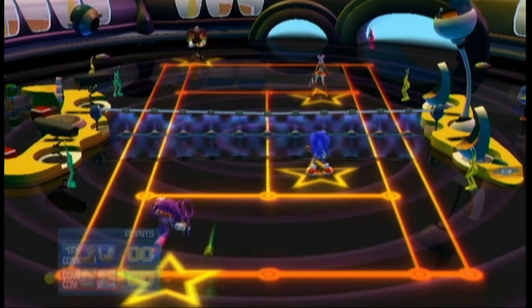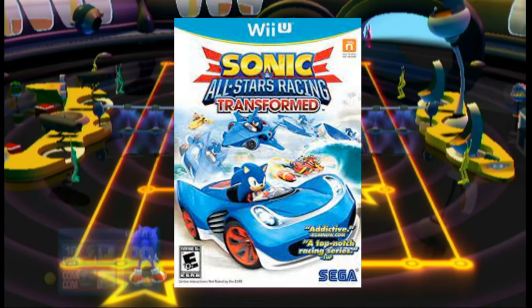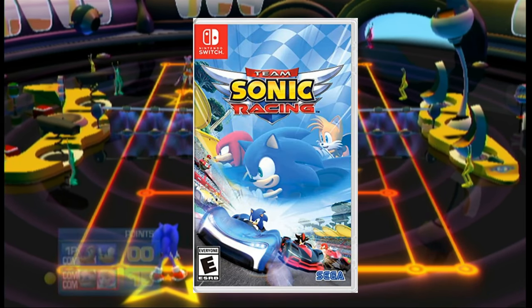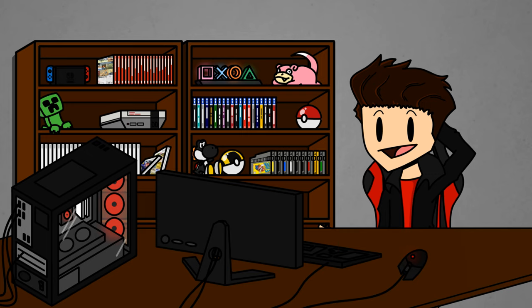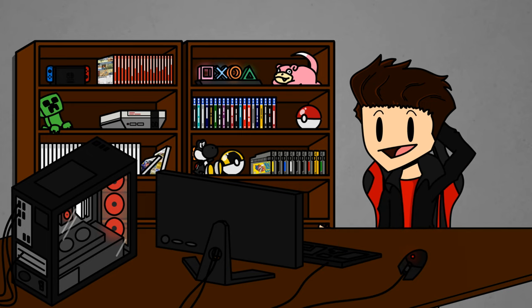Sega Superstars Tennis would spin off into Sonic and Sega All-Stars Racing, which then would have a sequel, Sonic and All-Stars Transformed Racing, and then eventually into Team Sonic Racing. Honestly, I'm kinda surprised that the tennis games got phased out in favor of the racing games, and it's not even because the tennis game was that bad.